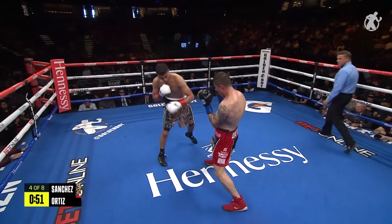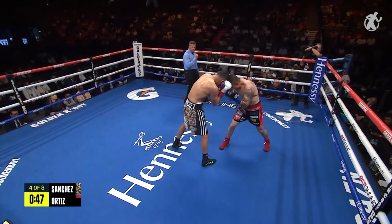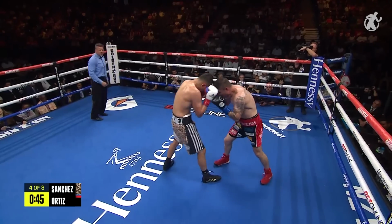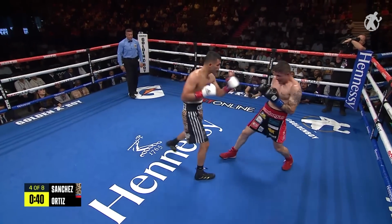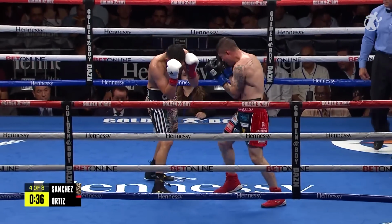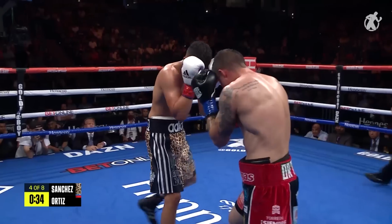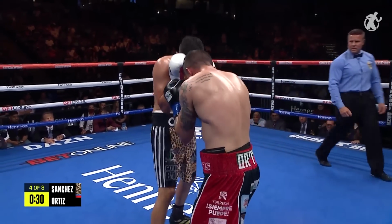All 12 of Ortiz's 12 victories have come by way of knockout, 8 of which have come in the opening 3 rounds. This one certainly won't end in the 3rd because it's the 4th. Good shot by Ortiz. It was a straight left hand that caught Sanchez dipping down. Sanchez needs to start dipping to his right, not just dipping to his left. Ortiz already caught on to that.